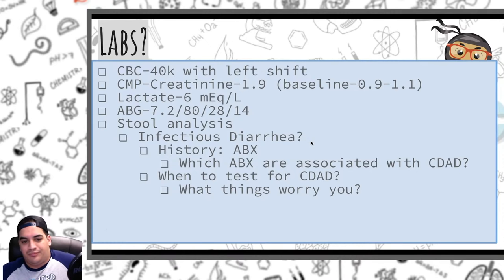What are you guys thinking? A couple antibiotics. I just want to know, if you guys tell me a couple of them that are pretty significant, I want you guys to hit those on the head. Okay, Clinda. Clinda's a big one. Fluoroquinolones is a big one. A couple more.